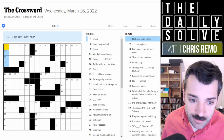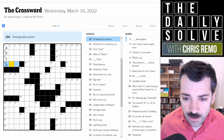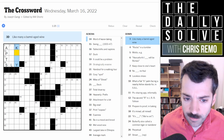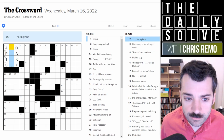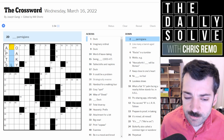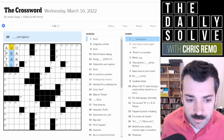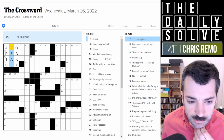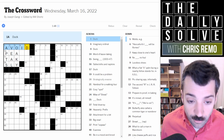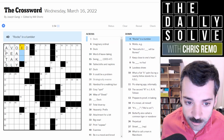High-rise units, abbreviation. Apartments, perhaps? Residential units in a high-rise building. Strategically evasive could be sly, maybe. Like many a barrel-aged wine, could be oaky. It could have the oak barrel sensation. Blank Parmigiana. Oh, veal Parmigiana, perhaps? Mixing, I guess, an English language and Italian language word in that case. Duck. Oh, you could duck something, you could avoid it. There we go. I was ducking this, dealing with one across for too long, but now we've solved it.